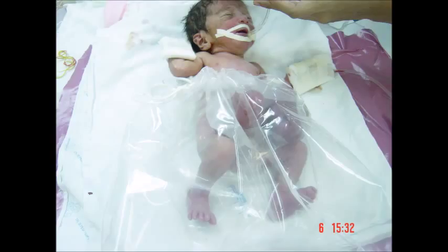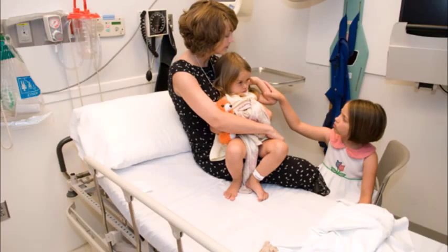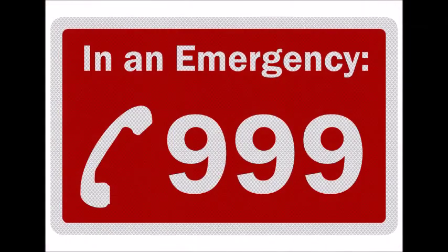As soon as the burn has been cooled, you have to cover it with cling film or a clean plastic bag. This measure provides an ideal covering because plastic does not stick to the burned skin, keeps the skin clean and moist, and also reduces pain by keeping the air away from the skin's surface. You can always call 999 for help. Please keep in mind that you have to always seek medical advice for a baby or a child that has been burned.